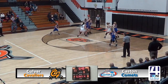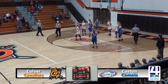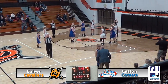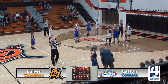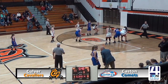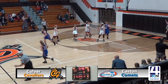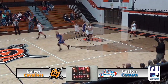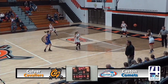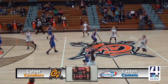Holt finding Klein. Klein going for the two. She gets it. Shot was good, and she'll go to the line for an and one. That foul was on Cavaliers number 31. That's her second, team third. Free throws up, and it's good, making that a three-point play, bringing the Comets within one. They can keep playing good defense and put a few more into the basket, we might see the Lady Comets with a victory.